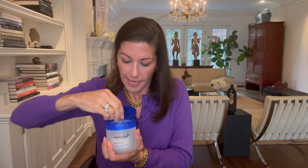It has little pads on the inside and this gorgeous little, I love that it's so sterile, a little tweezer so that you can lift up the pad. I use it depending on how my skin is looking. If I find I'm having some little breakouts, I'll use it. If I find that my blackheads are more than usual, I'll use it. So maybe it's 1 or 2 times a week.